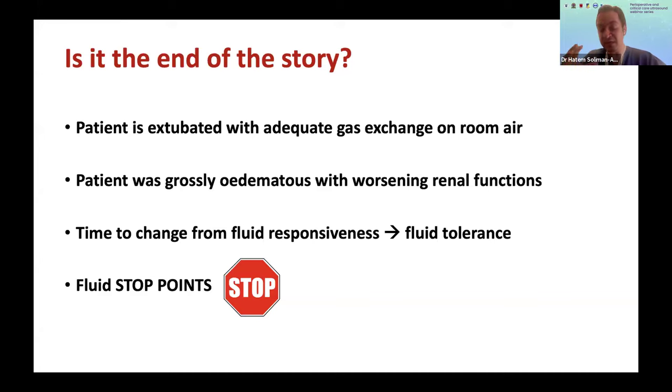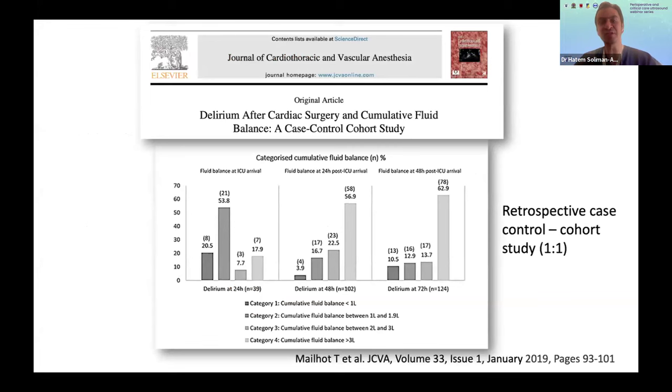And I think it is not the end of the story because we have emerging data that shows us that excessive cumulative fluid balance, even in level 2 care, after a patient goes out of the intensive care unit, is linked to increasing complications. And that's an example of one of the latest studies, which is a retrospective analysis of a cohort of patients after cardiac surgery, which showed that excessive cumulative fluid balance 48 hours or more after cardiac surgery is linked to hyperactive delirium.